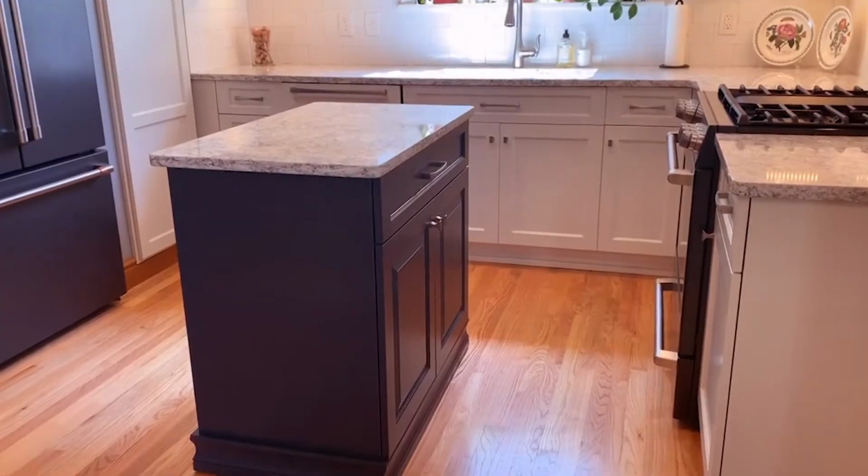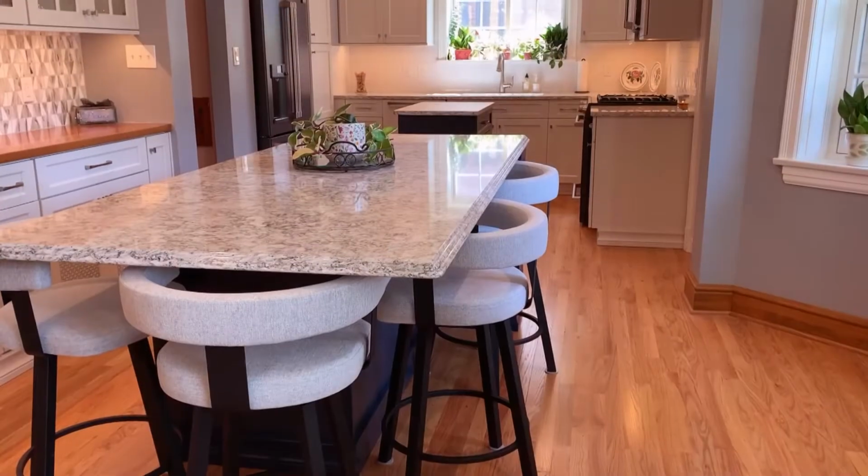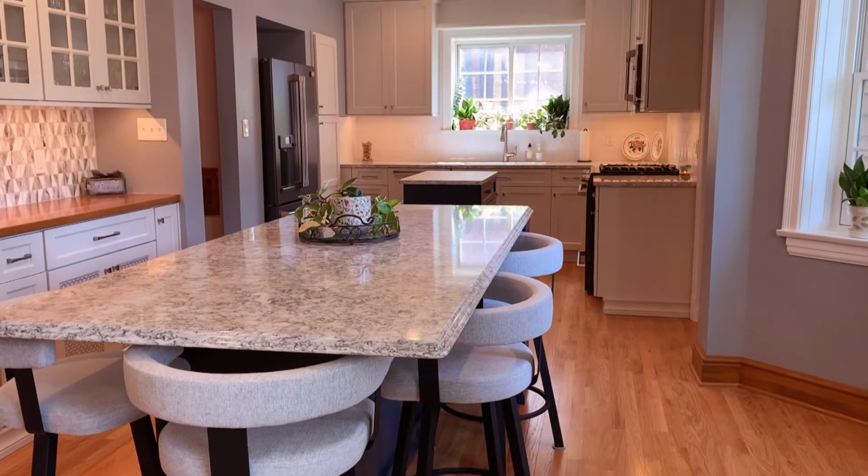Some of the things I wanted to highlight are the kitchen island that we put in. Now we actually put in 2 kitchen islands, one in the main portion of the kitchen and then also another one that's used as a dining area as well.